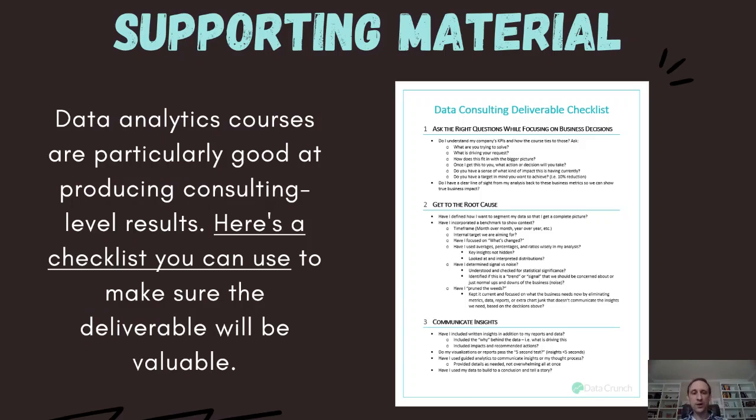Supporting materials, here's the checklist that we use for all of our courses that goes through and asks, do we have what we need to produce a deliverable valuable to the business based on our data visualization and data analytics and data science courses. So we make sure that this is all checked off before we do a training course, and you can use this for other data courses that you're doing, or you can use it for other courses just as a template.